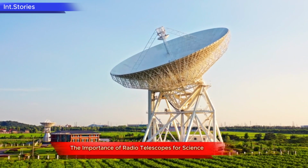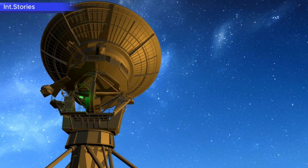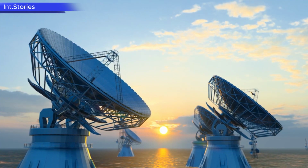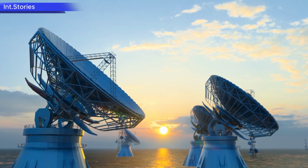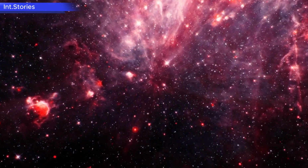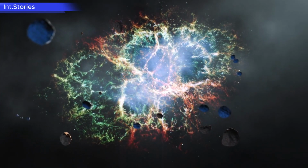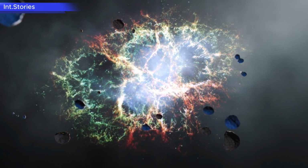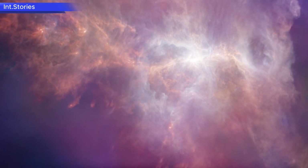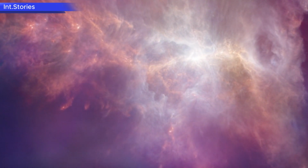The importance of radio telescopes for science. Radio telescopes play a huge role in modern astronomy and cosmology. They allow studying objects invisible in the optical range, such as radio galaxies, e.g., Centaurus A, quasars, e.g., 3C 273, and pulsars, e.g., the pulsar in the Crab Nebula. Exploring the interstellar medium, consisting of gas and dust, studying the processes of star formation and galaxy evolution.